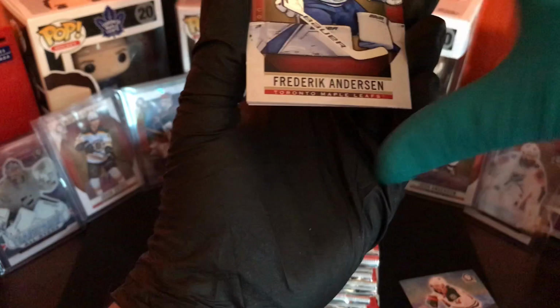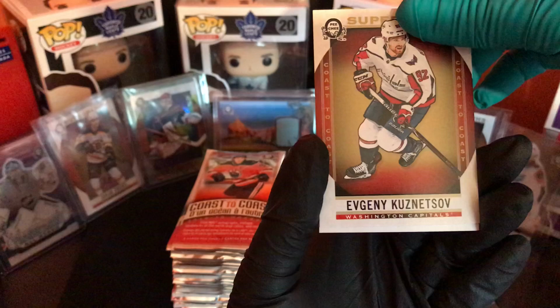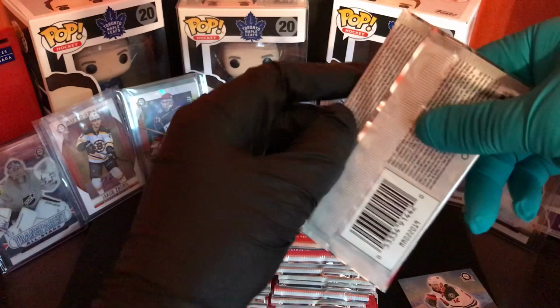It's today's Monday. And yeah, so Frederik Andersen is the next card. Alex Galchenyuk. Superstars of Evgeny Kuznetsov. Patrick Marleau, Nicklas Backstrom, next pack.